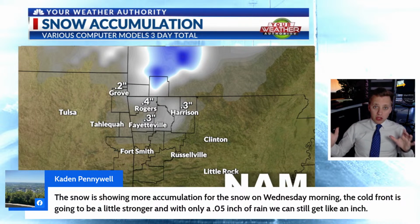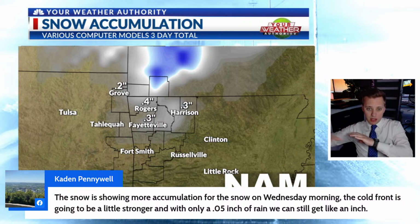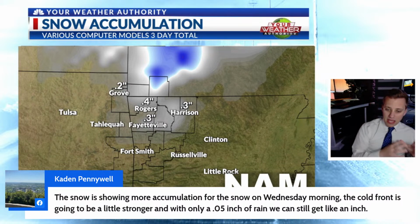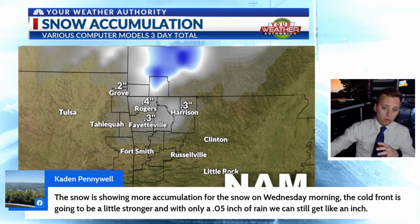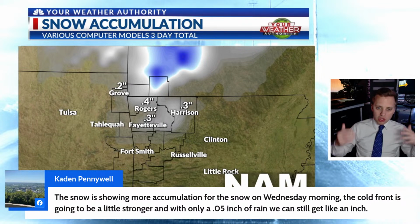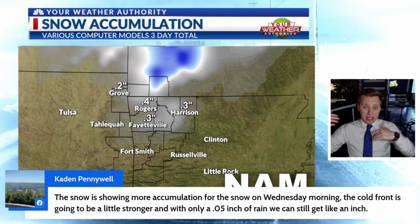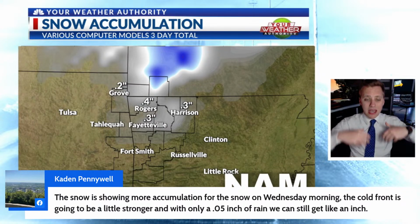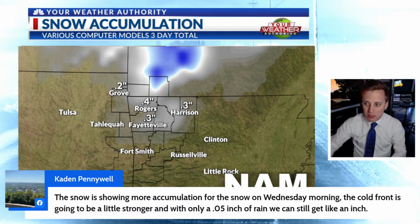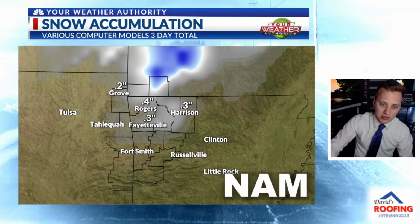You can get accumulation on the cars and the elevated surfaces and the bridges and overpasses. But can you get it on the roadways and stuff like that? Yeah, I don't think so. The reason why is just because it's so warm. It's still in the lower to middle 30s. You're marginally below freezing at best, but most locations will be above freezing. So you have to have heavy precipitation rates in order for that to be the case. And I just don't see it lasting long enough.